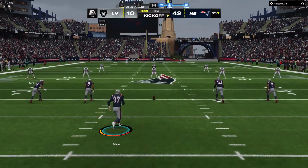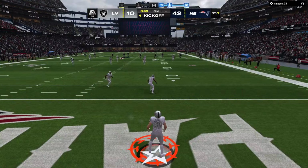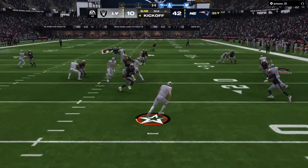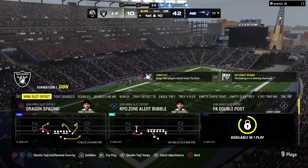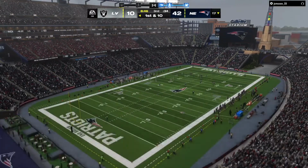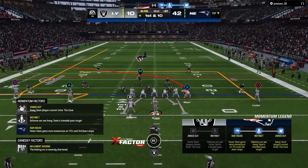So after the field goal, Ryland back out as he'll send this one away. He will return this from deep in the end zone. And no chance to get away as they'll get him down at about the 17-yard line. The offense for Las Vegas about set to begin the drive.